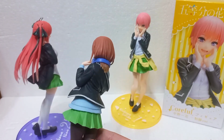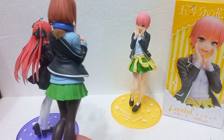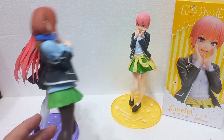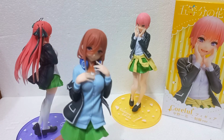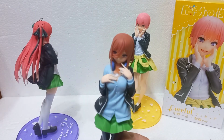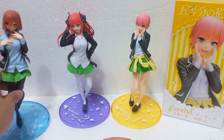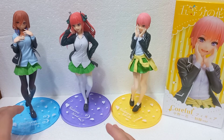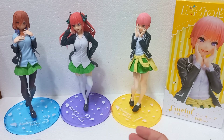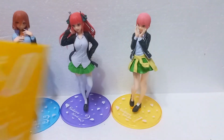Really, really nice figure. Again, these things are only around $20 US. They're really cheap, and if you get them in Japan, you can even get them for less. I think for $20, very, very affordable. Especially now, I chose this over the Pop Up Parade line. I know you guys have been watching my Pop Up Parade videos. Many of you are, and there is a Pop Up Parade equivalent for The Quintessential Quintuplets.